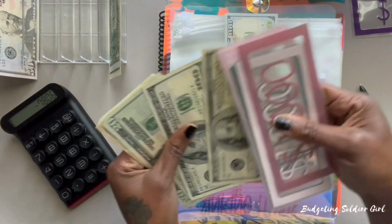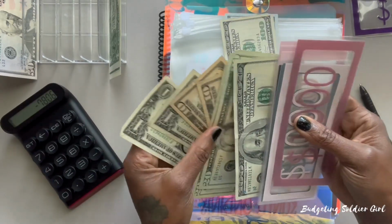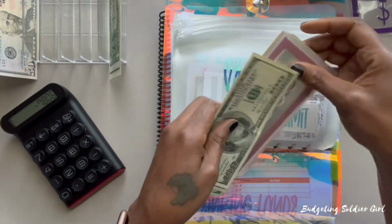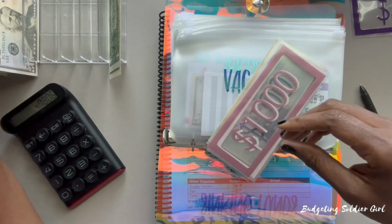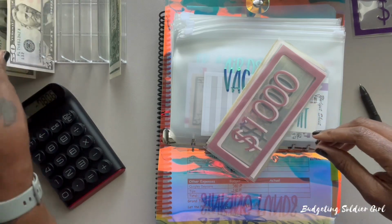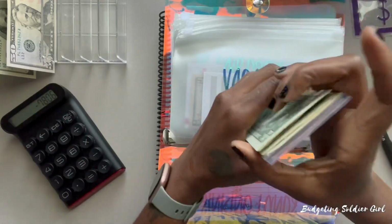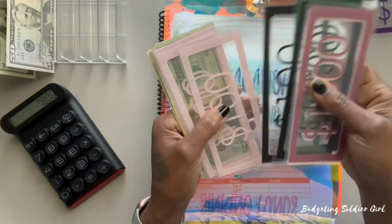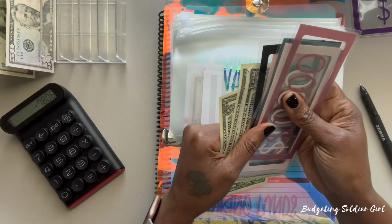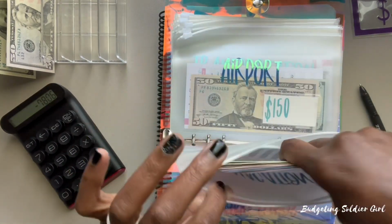So 100, 200, 300. And so I am going to write myself a note to remove $2. Oh, why do I need to do that? $298. And so I'm going to remove these $2. And we have 2,000, 3,000, 4,000, 4,100, 200, 300, 400, 4,400, 20, 40, 50, 60, 61, 62, 63, 64. $4,464 remaining in our vacation envelope.